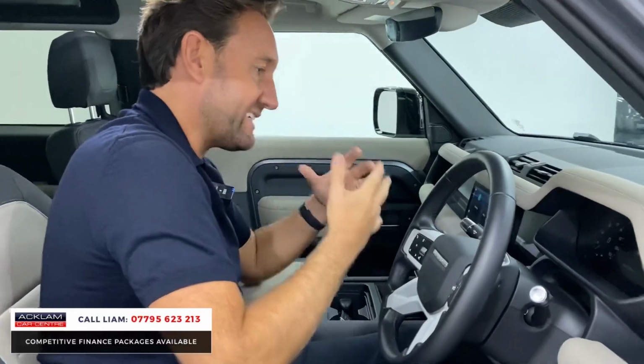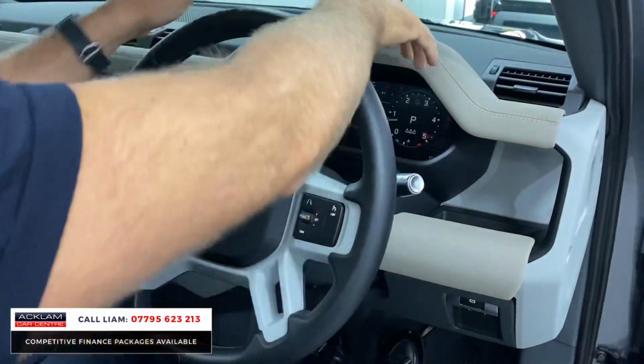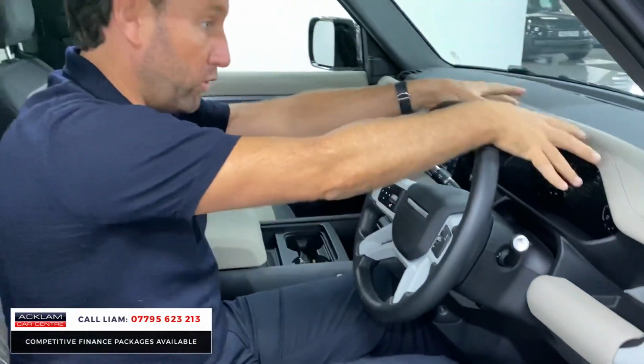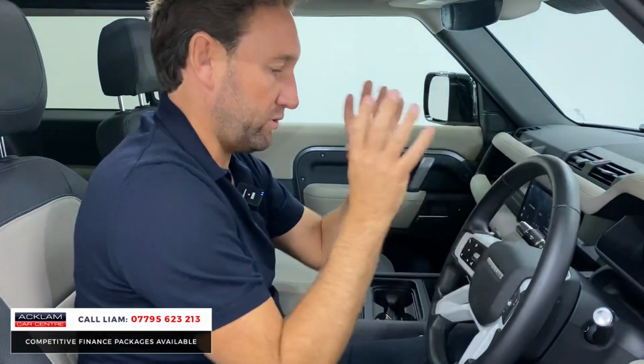You've got things that are standard. So we've got, if you look here, you've got digital cockpit. So all your dials are digital. And the reason I mentioned that, a lot of the new model Defenders that are coming from production, Land Rover are struggling to put the digital dials in. So I'm getting cars which are brand new, which have got fixed dials, but it's got the digital cockpit.